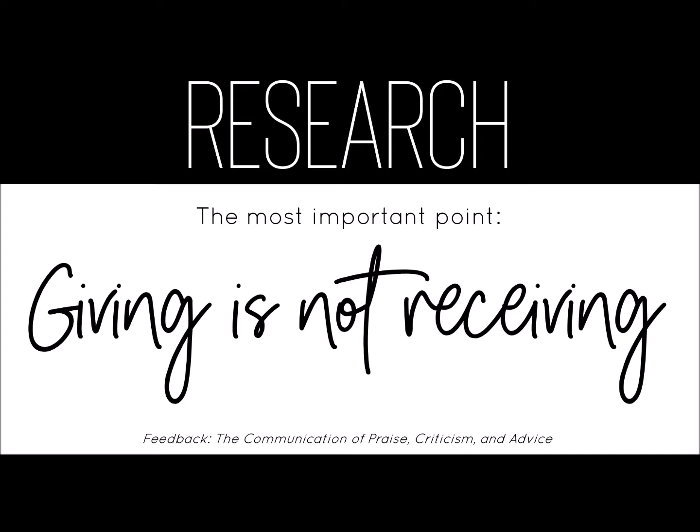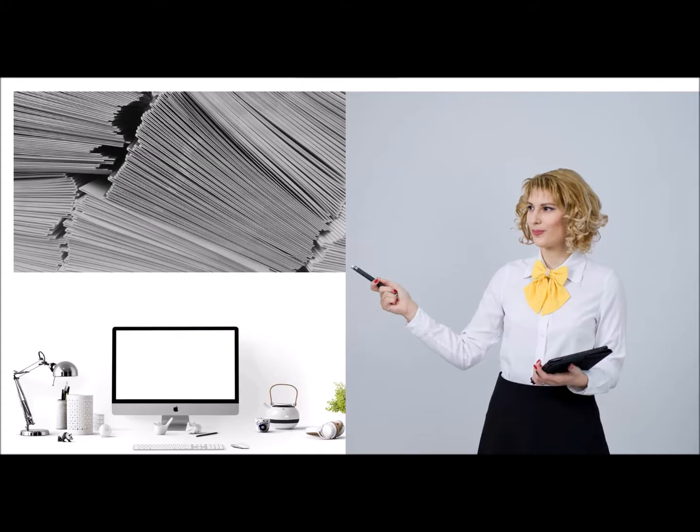And one of the most important points that he makes is giving is not receiving. And what this means is, as teachers, we give feedback constantly. At least in our heads we do. Studies found that teachers feel like they are giving stacks and stacks and stacks of feedback constantly. But when students are polled, they do not feel that they are getting any feedback.